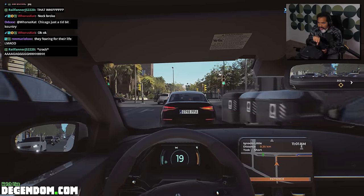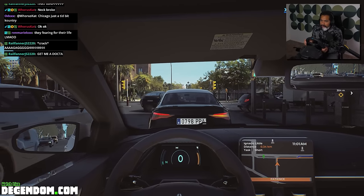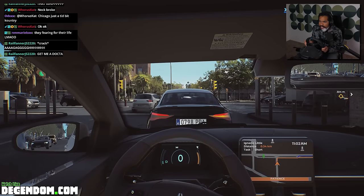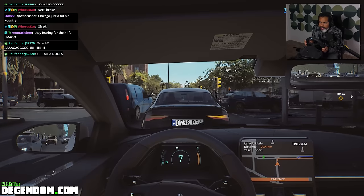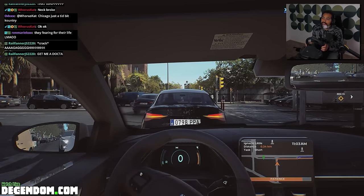Just doing our thing. All right, I'm getting brake checked by some fucking idiot. All right. Time to lay on the horn. What's going on here? It's just fucking insane. That guy just cut in front of us? Oh my God. He brake checked my stupid ass.